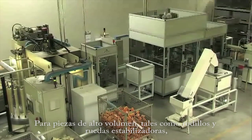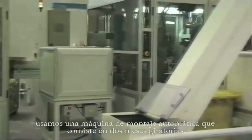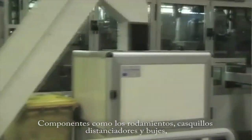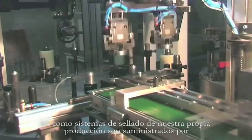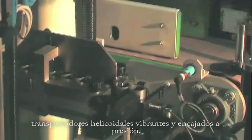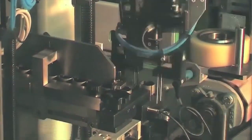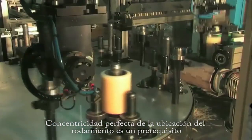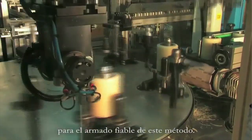For high-volume parts such as pallet rollers and stabilizing wheels, we are using an automatic mounting machine which consists of 2 rotary tables. Components such as ball bearings, spacer sleeves and bushes, as well as sealing systems from our own production, are supplied by vibrating spiral conveyors and assembled by press fitting. Perfect concentricity of the ball bearing seats is the prerequisite for this process-reliable assembly method.